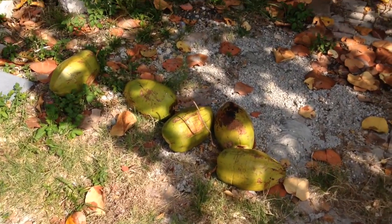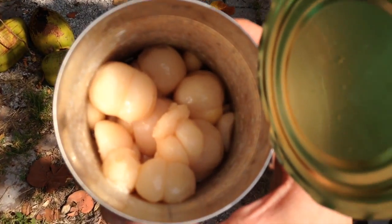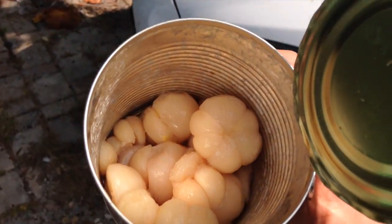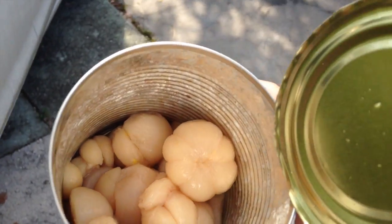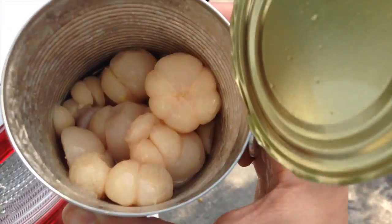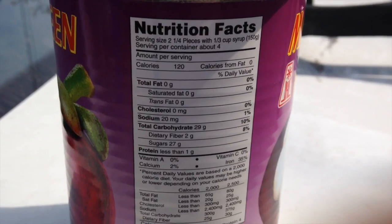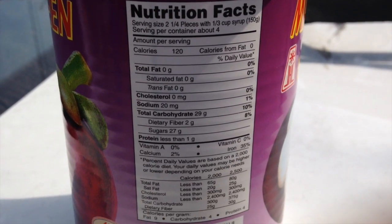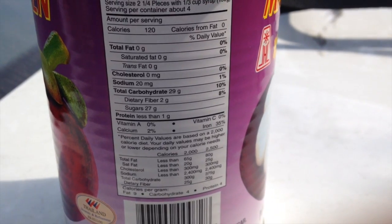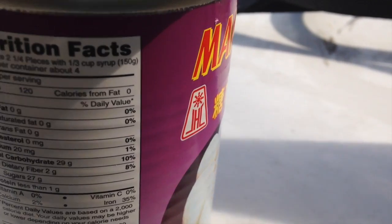So these are the coconuts we got from my buddy's mom's house. And right now I'm just having some canned mangosteen. They look like garbanzo beans, but they're totally mangosteen. So yeah, really good. I don't think I've ever had whole mangosteen before. I've had mangosteen as an ingredient in certain things, like bars and stuff. But this is the mangosteen: 0 fat, less than a gram of protein, and 29 grams of carbs. So this is what you eat if you want to carb up, for sure.